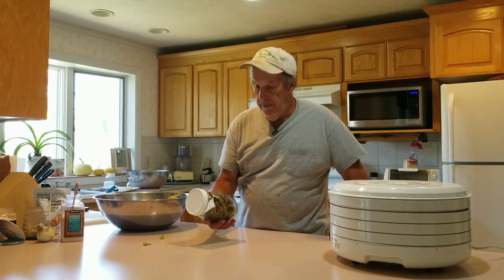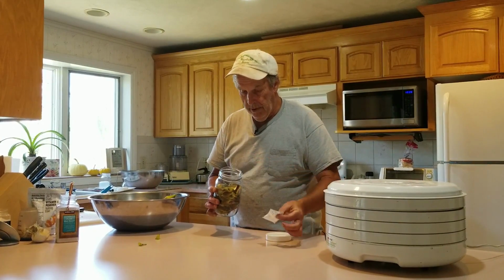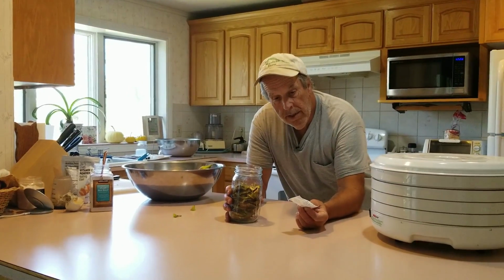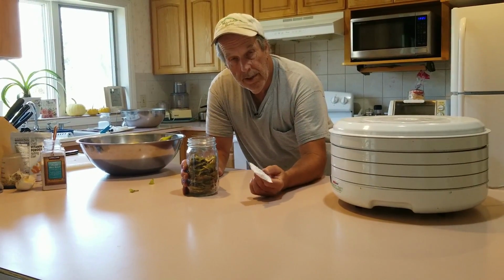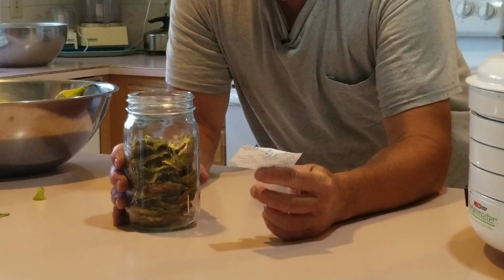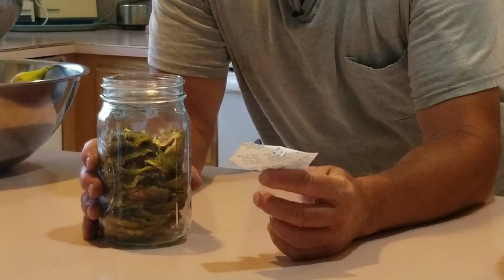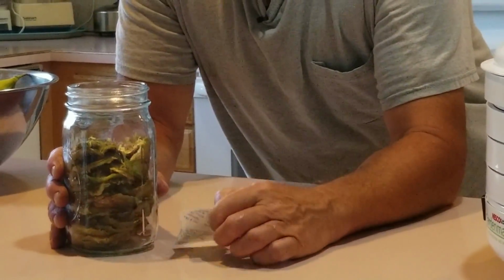All right, so these guys have now dried for over 18 hours, and I want to give you an example of how I store them. I use these silica gel desiccant packages for food, and they really help keep extra moisture out. If there's any condensation, this will take care of it.